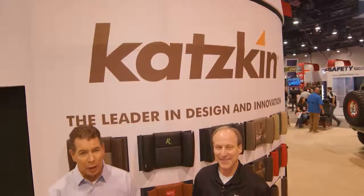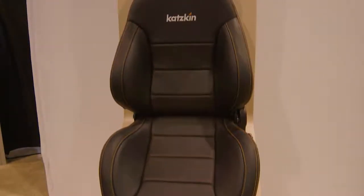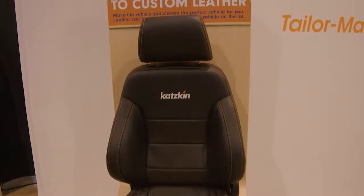And welcome back. Well, we're in the restyling hall, and you can't talk restyling without talking interiors, and we have the seat man himself, Tim Clyde, CEO of Catskins. Tim, tell me, what should people know about upgrading their interior? Well, look, we know that 70% of cars are sold with a cloth interior, and 85% of people prefer leather. So we give people a great way to upgrade from their cloth to a beautiful leather seat.